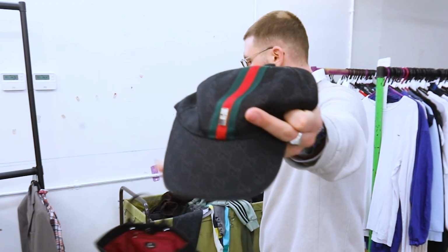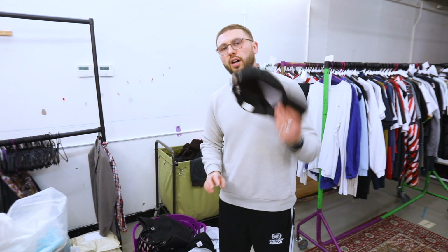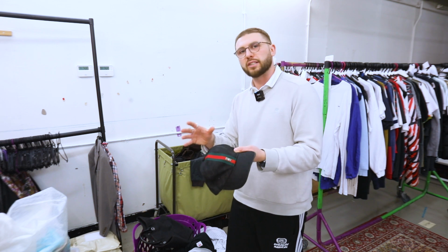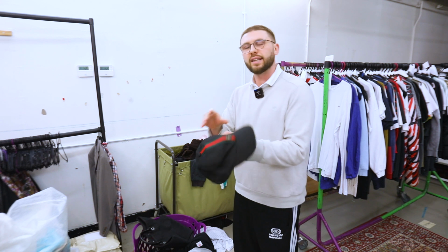And a bootleg Gucci cap inside, so you could take that little detail, you could cut the panel in, you could use anything for it. If you take something off this cap and repurpose it and make something different, you are not selling a bootleg Gucci hat. You are not selling anything related to it.